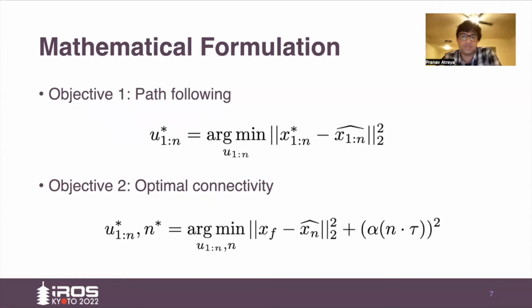With this building block, we proceed to formulate the two most common control tasks as nonlinear least squares objective functions. The first is path following. Here we take the predicted maximum likelihood state sequence x1 through xn hat from the forward model and minimize the squared error between it and the desired state sequence x1 through xn star. This yields a control sequence u1 through un star that is optimal with respect to the horizon of the optimization.